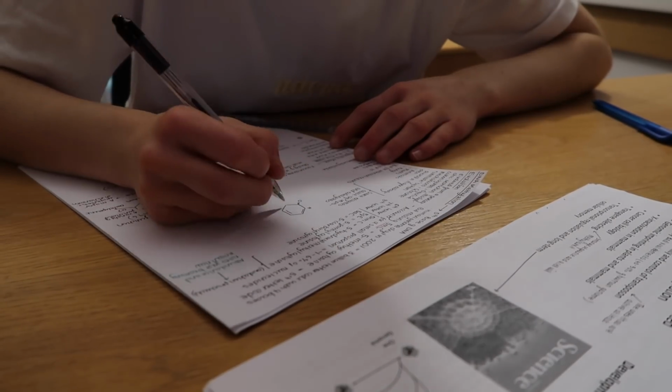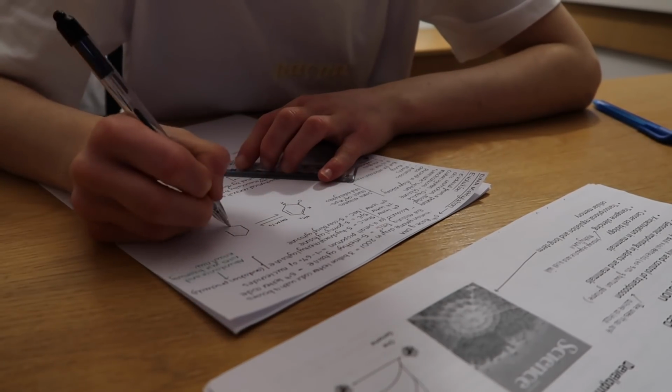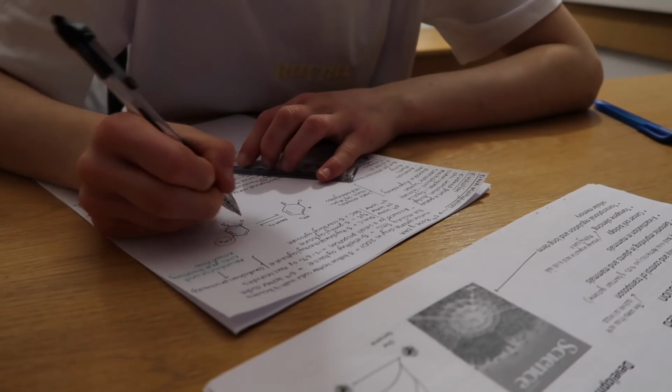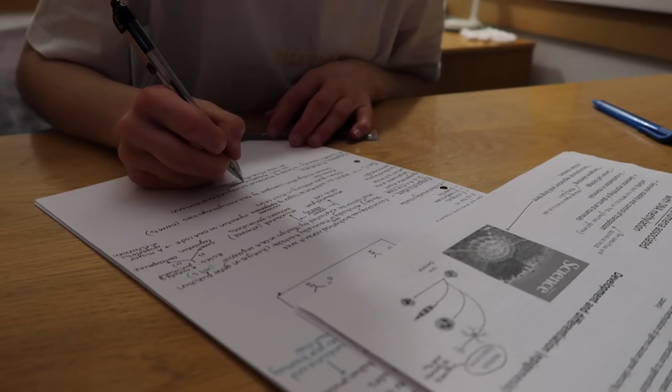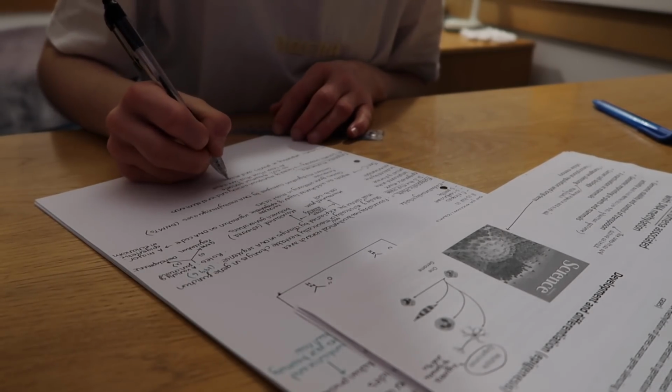Today I was working on doing some lecture notes from a lecture that we'd had the previous day. I go on about note taking quite a lot, and I suppose you are quite familiar with it now. I use plain paper, I don't use lined paper, and I have a set colour coding scheme that I use.